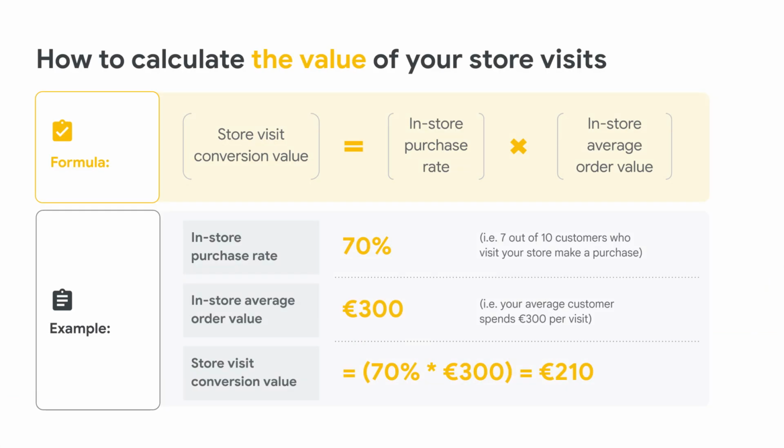Now I will explain to you how to calculate the value of your store visits. There are three main metrics: store visit conversion value, the estimated value generated by each store visit; in-store purchase rate, the percentage of store visitors who make a purchase; and in-store average order value, the average amount spent by customers who make a purchase in-store. To calculate store visit conversion value, multiply in-store purchase rate by in-store average order value. So, for example, if 70% of visitors make a purchase and the average order value is 300 euros, then the store visit conversion value is 210 euros.